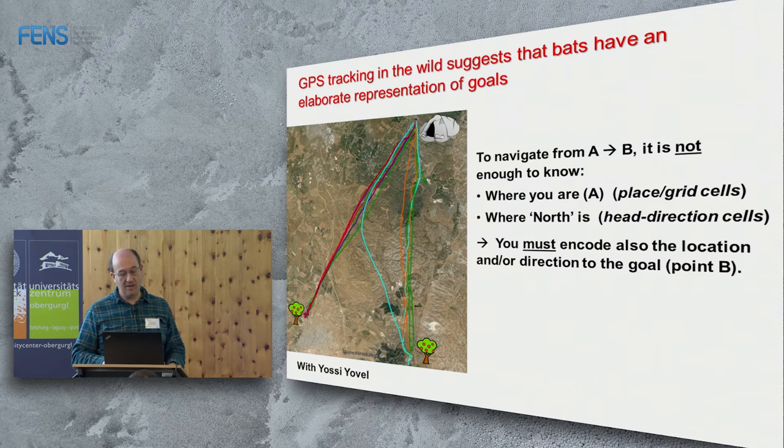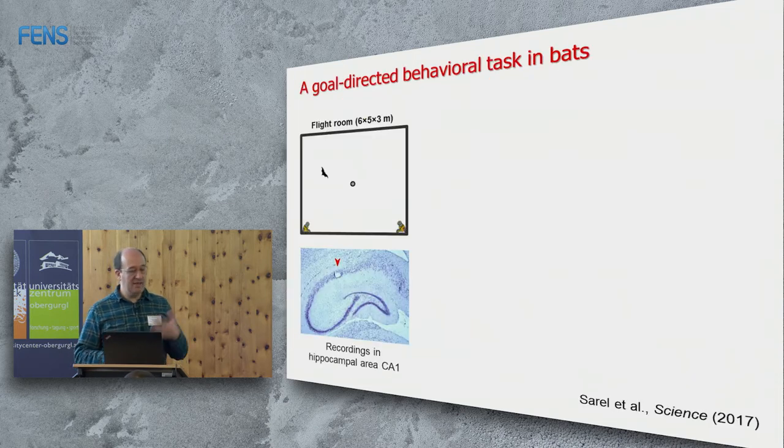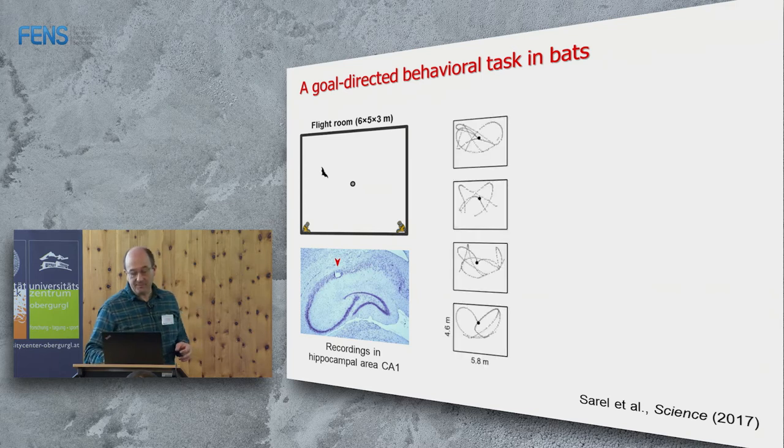To address this, we did the same kind of experiment as we've done before with the place cells, but with one twist: we introduced a goal in the middle of the room. Again, one of these landing balls at about this height, and the bat was flying, landing on this thing, then flying again, landing again. So here, for example, are trajectories. We did these complex trajectories in the room.